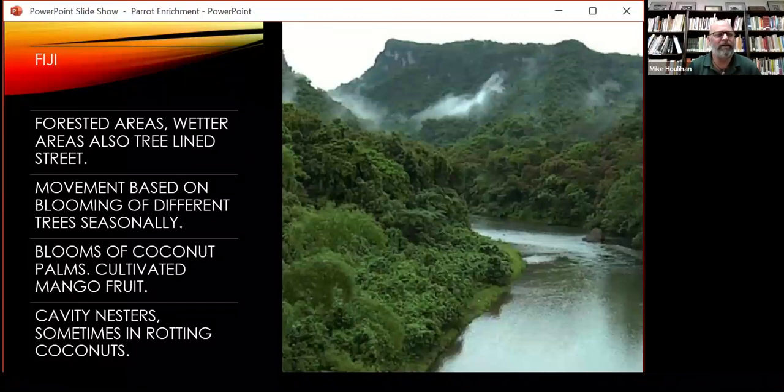One of the interesting things I found about these guys is, we talk a lot about the cavity nesters, how they utilize the holes in trees or excavate them themselves. They've actually been found nesting inside of rotting coconuts. So if you have this species, a coconut shell or coconut shells could be something that they're very much used to and something that they could utilize in their daily enrichment.